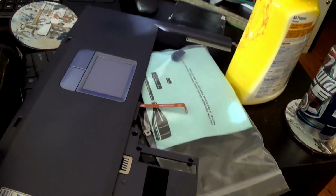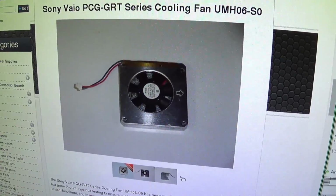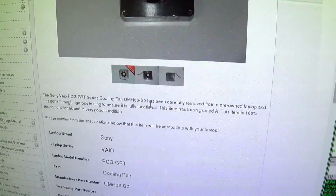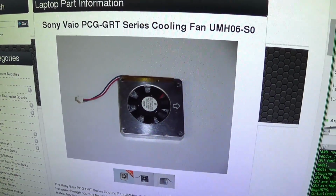Here's the other parts that I cleaned up. Got the trackpad and everything else all nice and neat. Keyboard as clean as possible. As you can see here, here's this GPU fan. Guy says it's in pretty good condition and it works, so for $4, might as well order it.